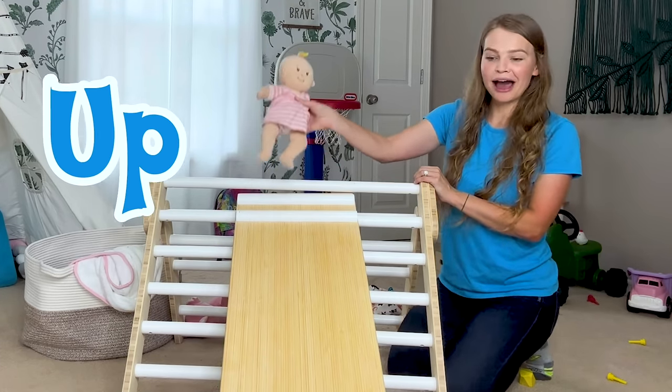Hi, friends. It's me, Silly Miss Lily. And today, I've got this alphabet puzzle that I thought we could go through together. We're gonna pick up the letters and see what's hiding under. Are you ready? Let's do it. Let's start with the letter A.